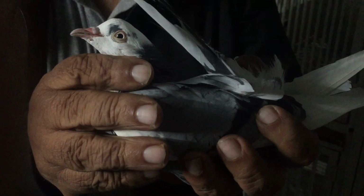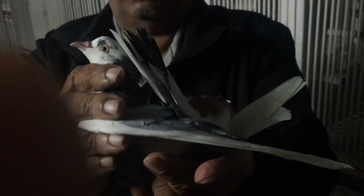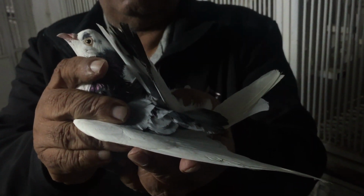And when a pigeon rolls, when you look at it, you don't see it. It claps its wings all the time while it's rolling or spinning. And it takes its tail and puts its tail up. It takes its head and puts its head where the tail comes. And then the wings go like this. And then she rolls.